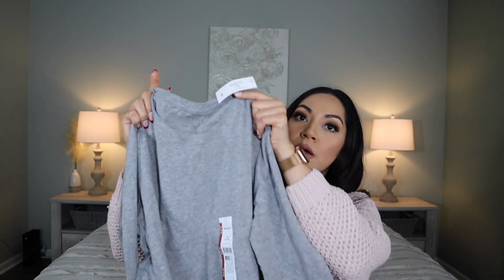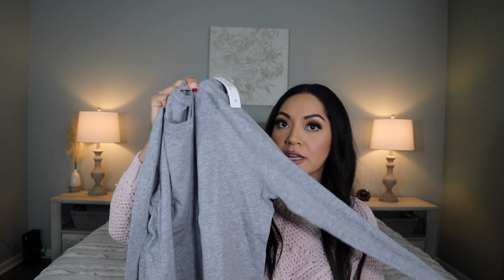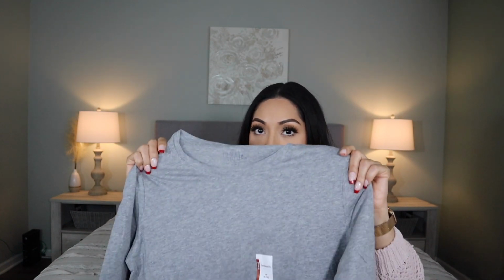So I got two shirts, which I ended up getting this gray one. It is a long sleeve shirt. This one is not the fitted shirts. It is more of a relaxed fit. That's what it says, and it looks a little bit wider, which now I'm contemplating if it's going to be a little bit too big.